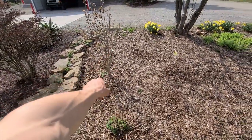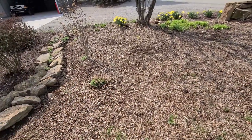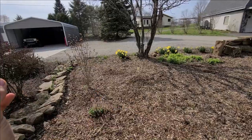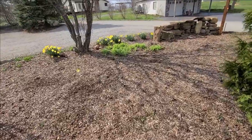Where's the Sharon right there? And this is what I want to do here. I want to do like a tropical look with probably some canna lilies and elephant ears. So I have yellow cannas, I have red cannas, orange canna, and I'll plug in the elephant ears when it's time, but I'm gonna try and get some big leaves in there and some bright bold colors.